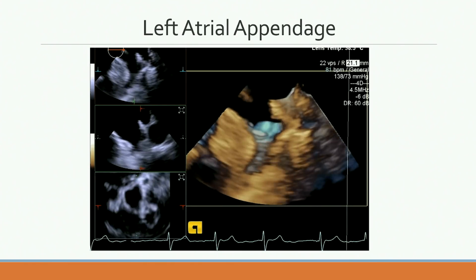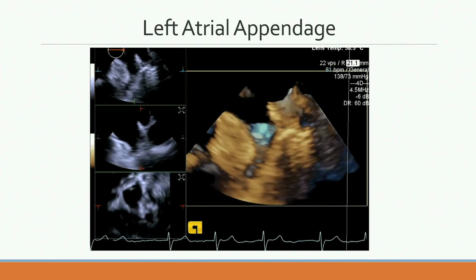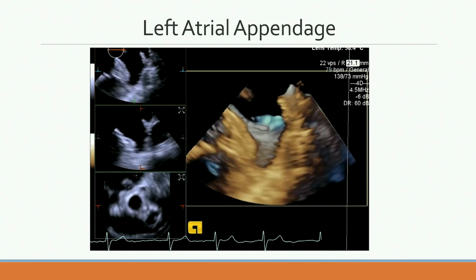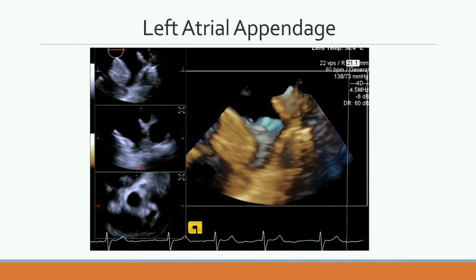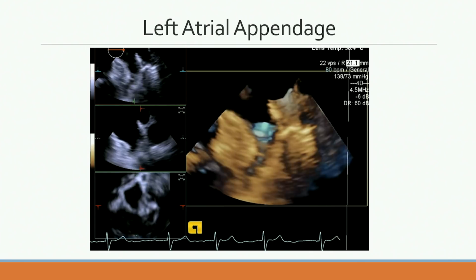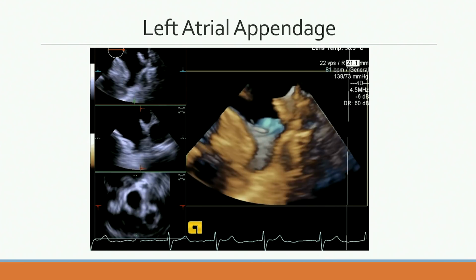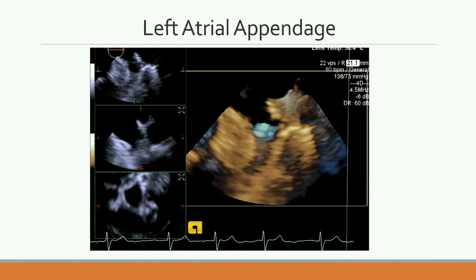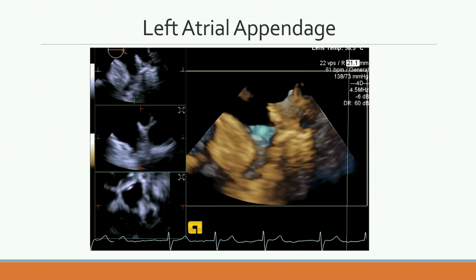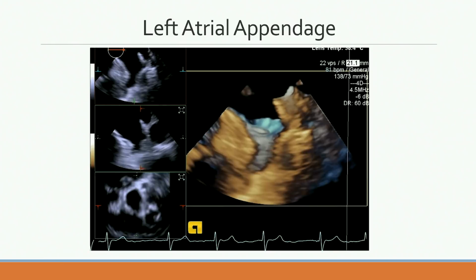We can also turn to the 3D aspect of it, and this is a particular layout. On the left-hand side, there are 3 images. 2 represent long axis, and the bottom 1 represents short axis. Each of these 3 images can then be rendered as a 3D surface rendered image. And in this case, on the right-hand side, in the big screen, you see the rendering of the top left image, and that represents the left atrial appendage in the long axis.